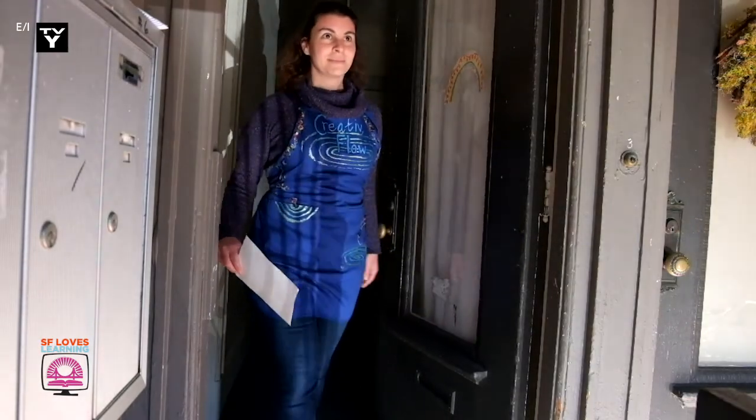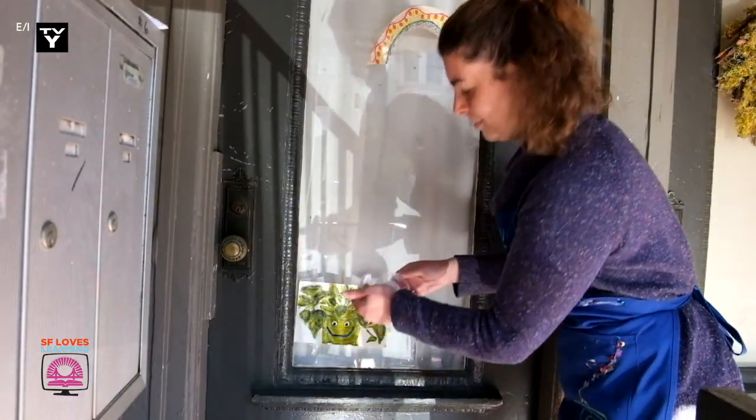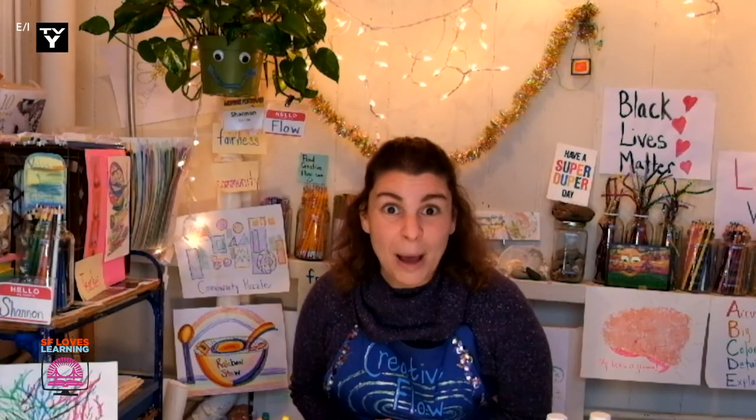I'm going to share my creation, my art, by hanging it on my door. I'm going to observe my art to see if anything happens, to see if anything changes. I wonder if my art will change from the weather. I wonder if my art will change from the people in my environment. Do you have any guesses about how my art might change?